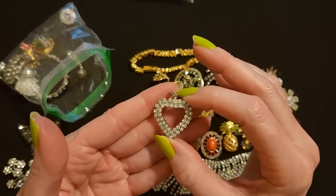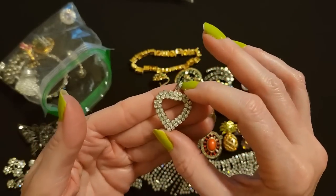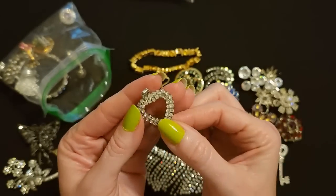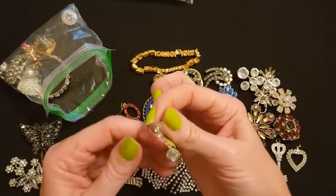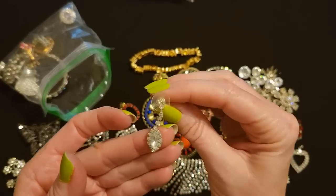We have another pendant. This is nice. A little heart-shaped rhinestone pendant with clear rhinestones. There's the back. Very shiny. Cute. You could put those two together on something. And a pierced earring. This is a dangle rhinestone earring.